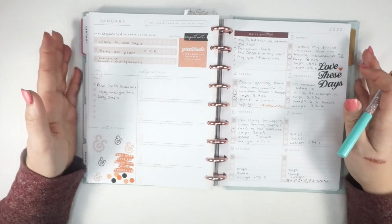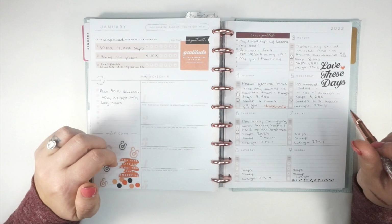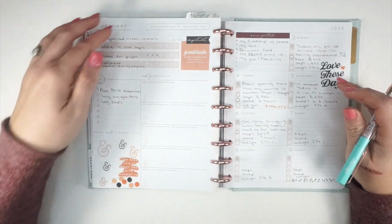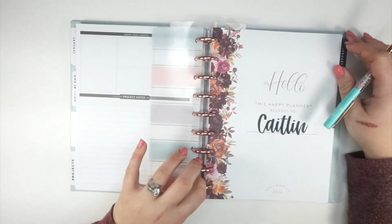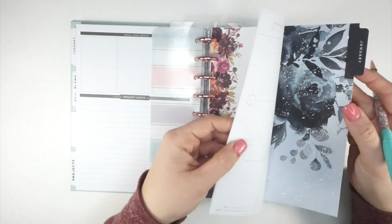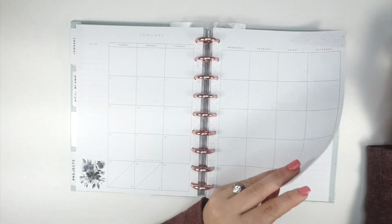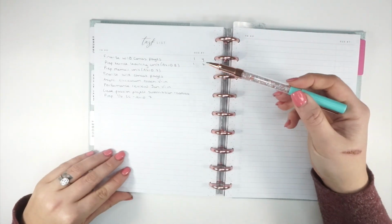Then after I have my personal things taken care of, that all probably happens before, I would say, 7:30 a.m. So then around 7:30 a.m., before I start work, I flip into my work section and I will take a look at any running to-do lists that I have. Let me see if there's anything that I can show you. Oh yeah, okay, so this is my running to-do list. I take a look at my to-do list.